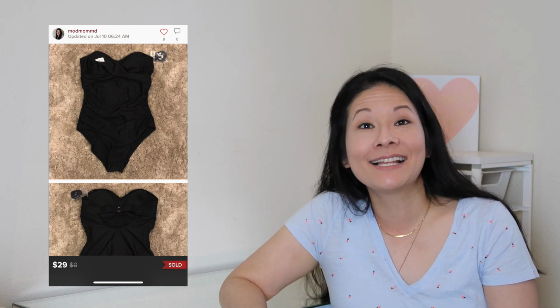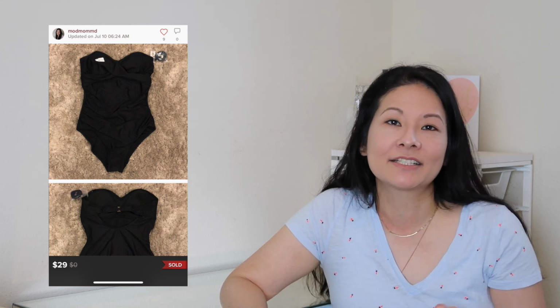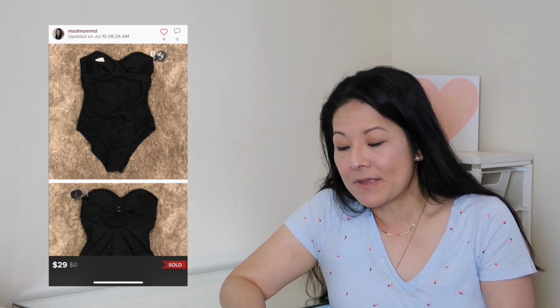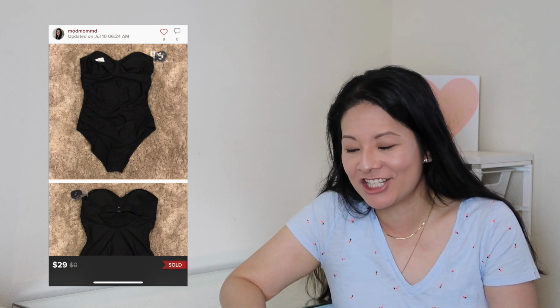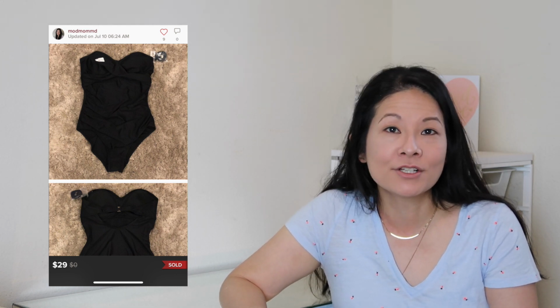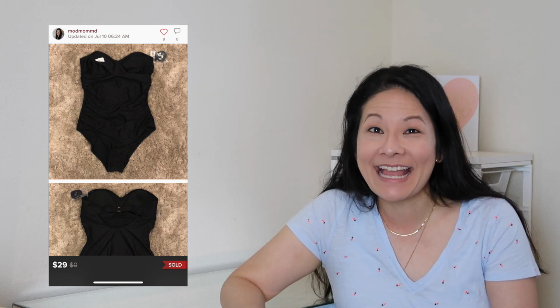So when I got home, I realized this is sold at Target. At first I was not so happy about that, because of course Target brands don't tend to resell for quite as much as some other brands, but I still listed it, and luckily this did sell to a very excited buyer. She said that she actually owned the exact same swimsuit before, and when she went back to Target to buy another one, they weren't selling them anymore, so she was super happy that Poshmark allowed her to buy this other swimsuit.